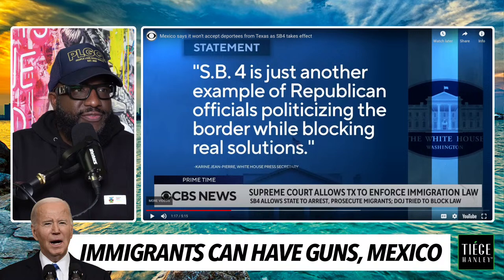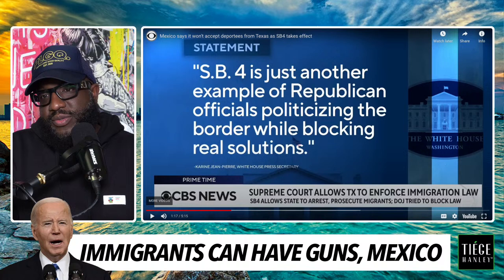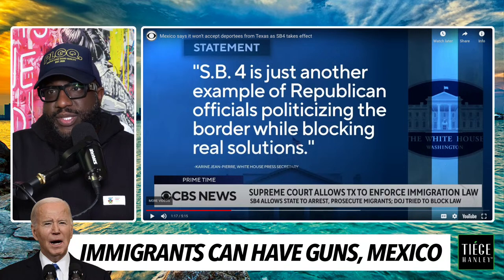Nobody is slapping nobody in the face. Nobody kicking anybody in the butt. You come over here illegally, you go back the way you came from. We're not dealing with this nonsense. We're going to arrest you.